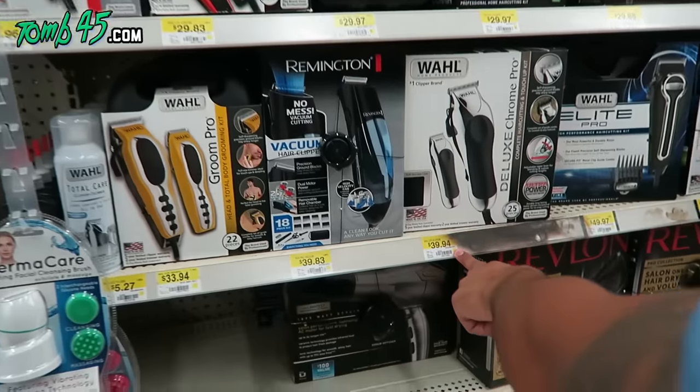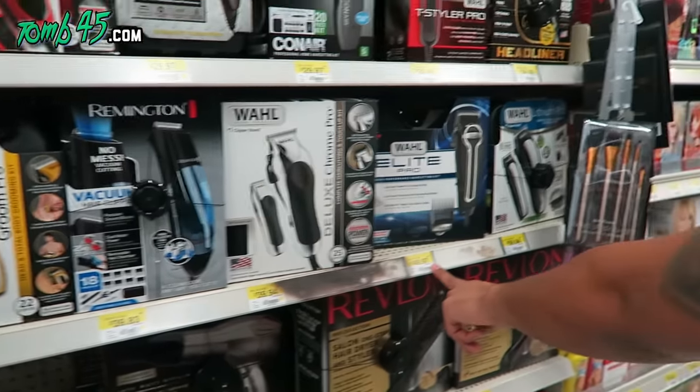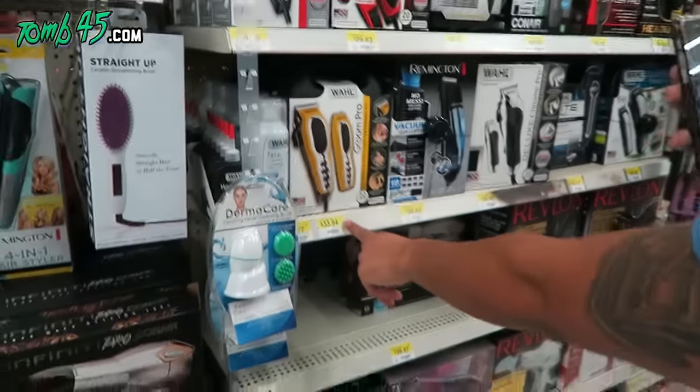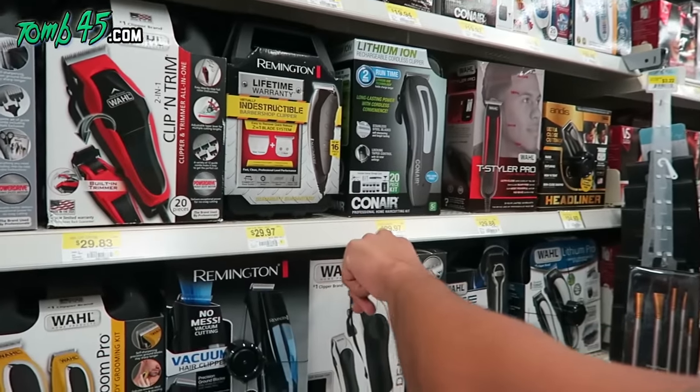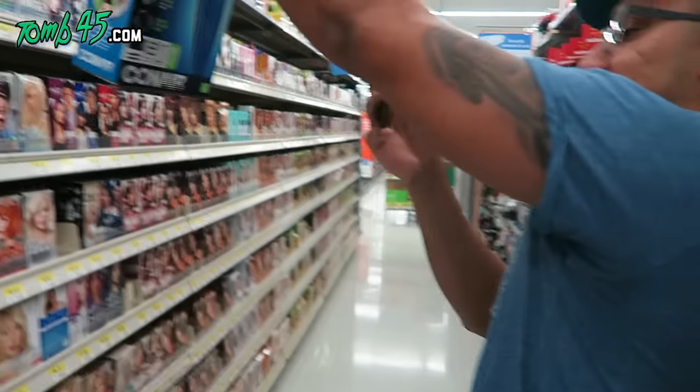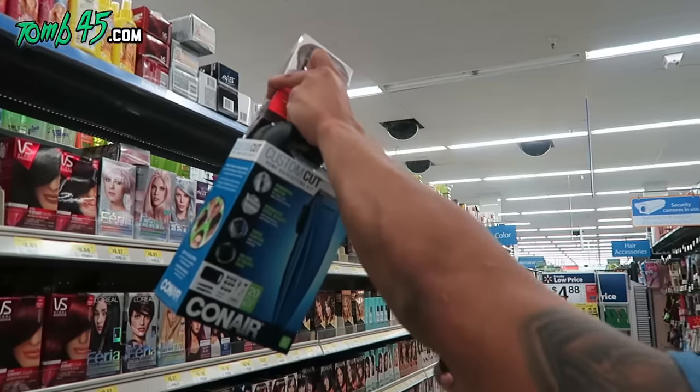This comes with the whole set for $40. This one would definitely be too easy. That's the Elite Pro, $50. Are they crazy? $34 for the set. I like these Conairs though, but that's too expensive, $30. Say Conair or ColorPro, which one should I go with? All right, guys. Here we go, this is the setup.